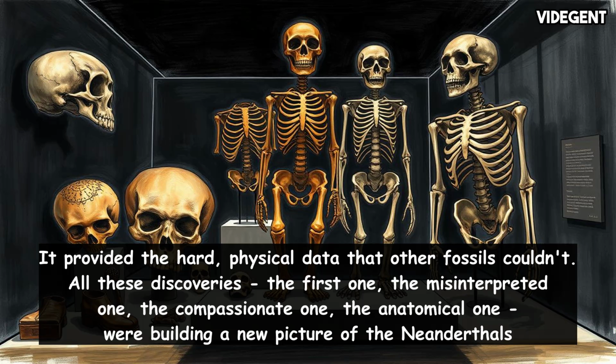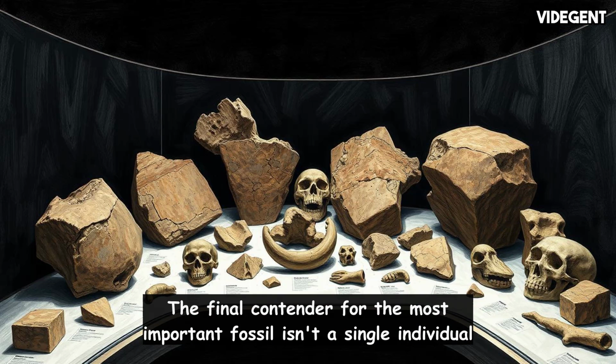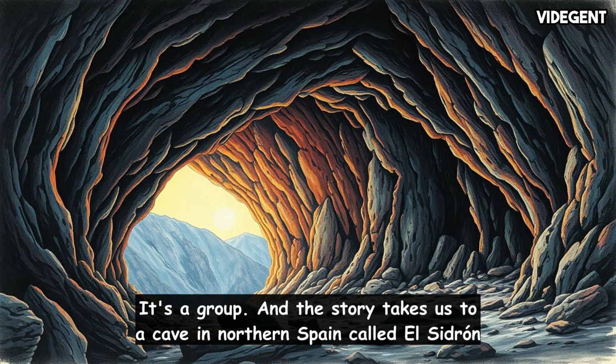All these discoveries, like the first one, the misinterpreted one, the compassionate one, the anatomical one, were building a new picture of the Neanderthals. But the biggest revolution was yet to come. It wouldn't come from the shape of a bone, but from something hidden deep inside it. The final contender for the most important fossil isn't a single individual. It's a group, and the story takes us to a cave in northern Spain called El Sidrón.